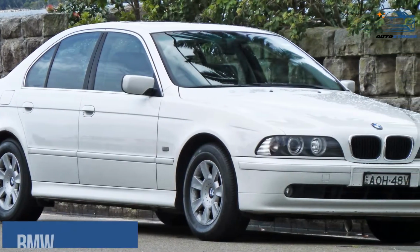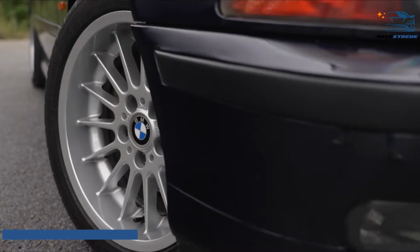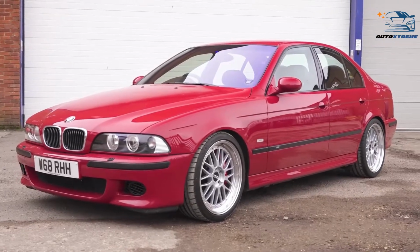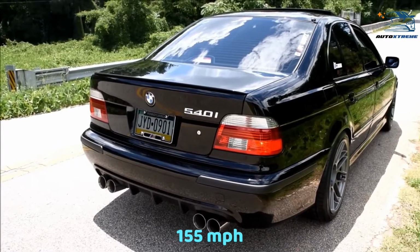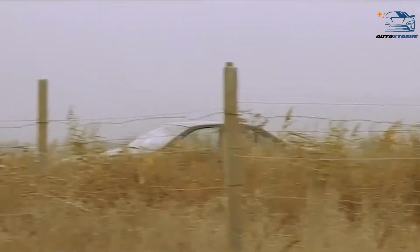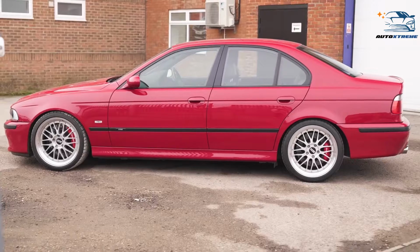At 9, BMW 540i. If it hadn't been for the E39 M5, the 540i might have become a full-on legend. Still, people are starting to recognise what an amazing performance bargain they are on the used market. It was limited to 155 miles per hour, but likely could have gone faster. High mileage examples are scary cheap, but clean ones can also be found for less than $5,000.